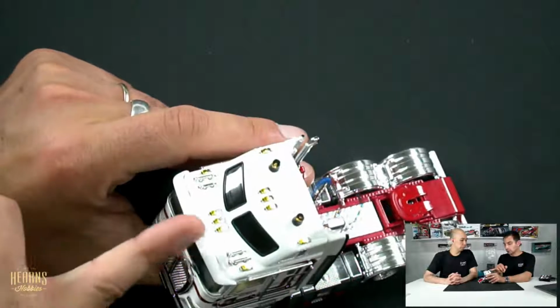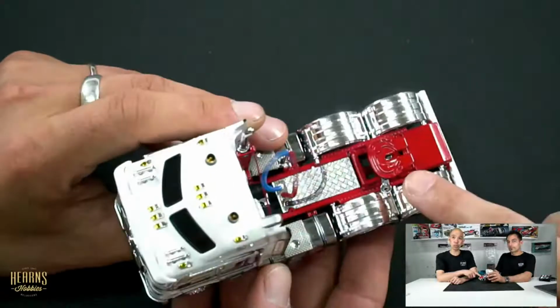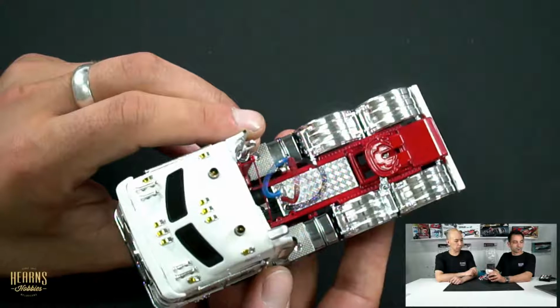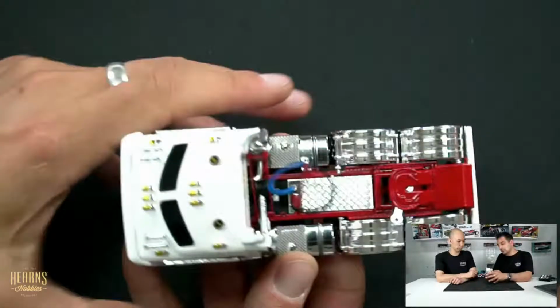You've got the horns. Different lights. The chrome's a really nice finish too. So you can see all the mud flaps over the rear end. It's a very nice thin chrome. It's not really chunky and thick. Even around the fuel tanks. And then again, I think it's quite a bit of photo etching here.